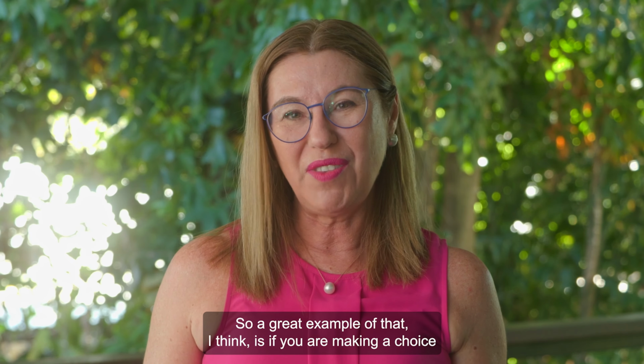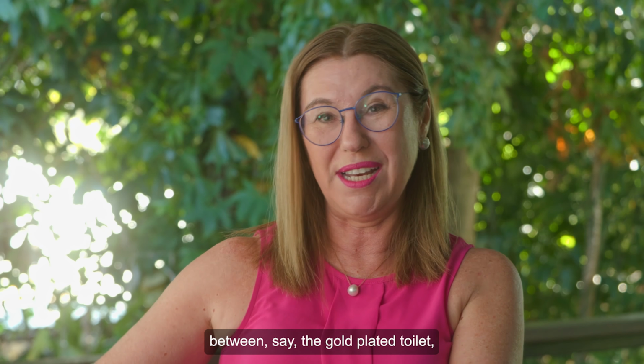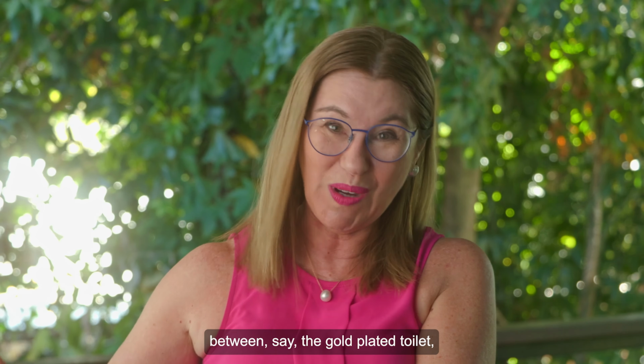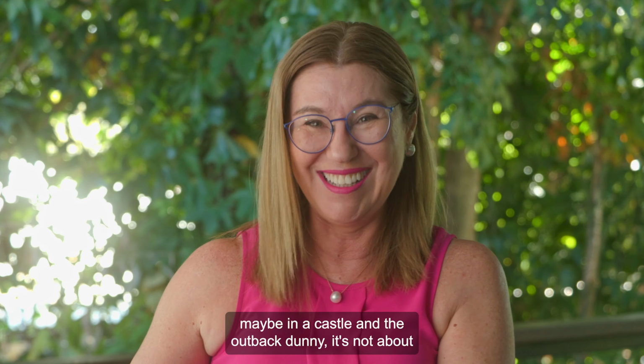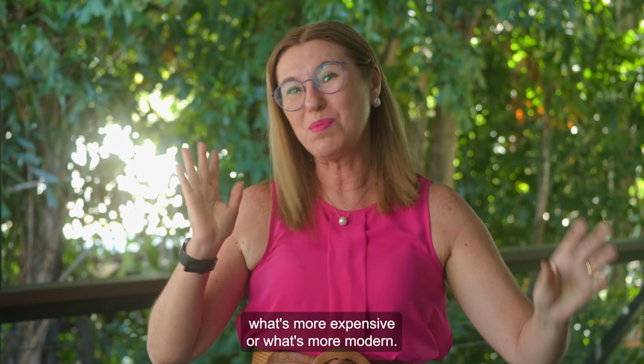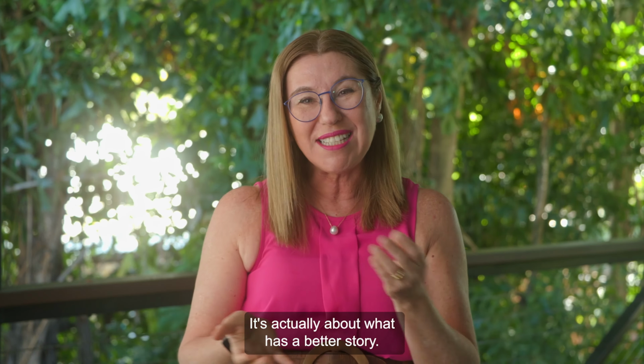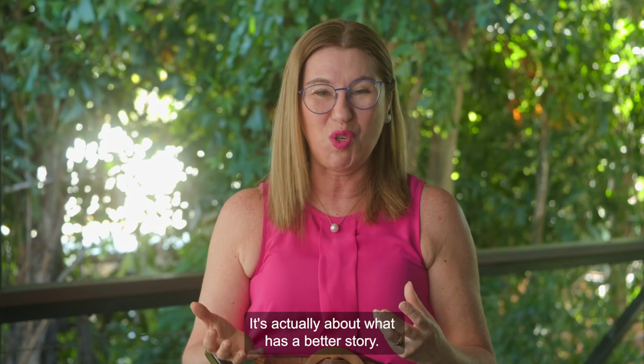So a great example of that, I think, is if you are making a choice between, say, the gold-plated toilet, maybe in a castle, and the Outback Dunny. It's not about what's more expensive or what's more modern. It's actually about what has a better story.